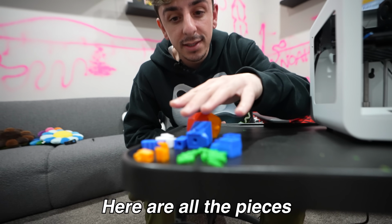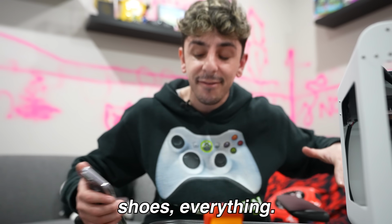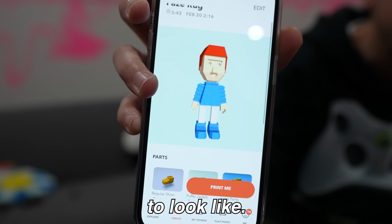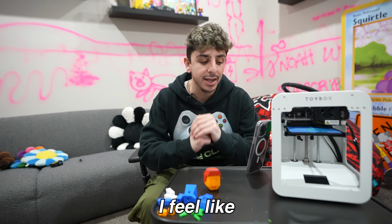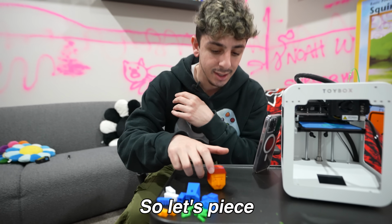Here are all the pieces that it created. You can see the head, the hair, the puffer jacket, shoes, everything. And this is what it's supposed to look like. Honestly, 7 hours, I feel like, is not a long time to make an entire figure in a 3D printer. So let's piece it together.